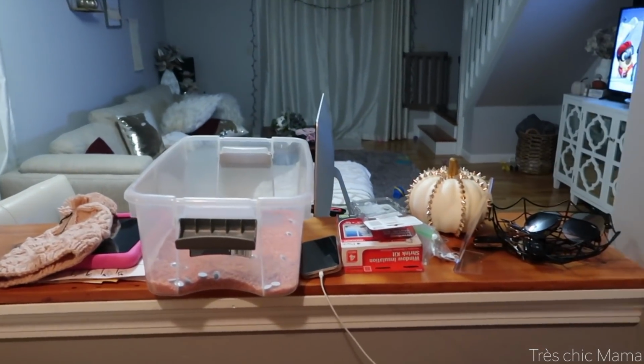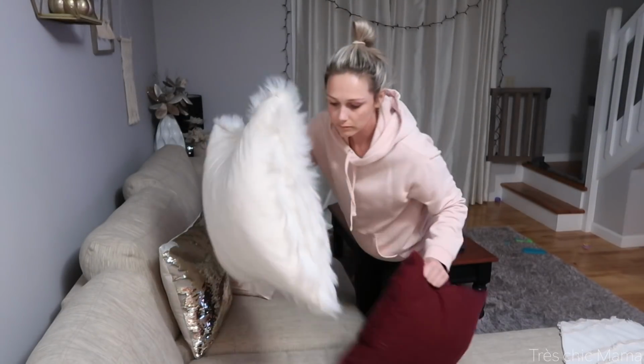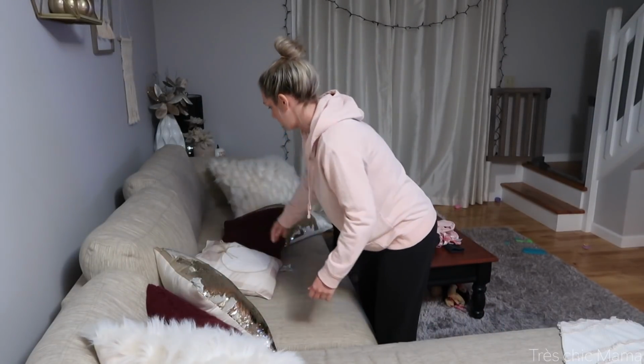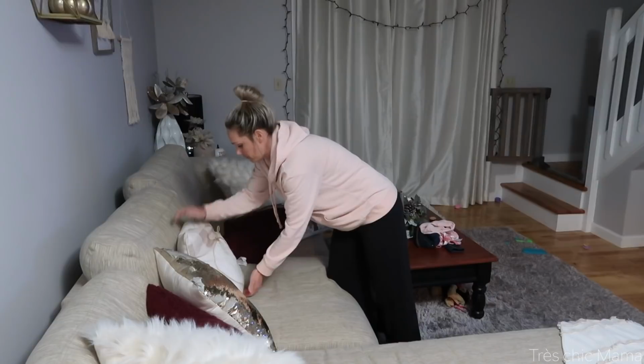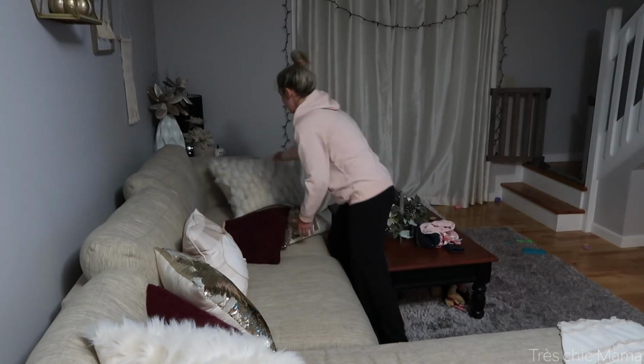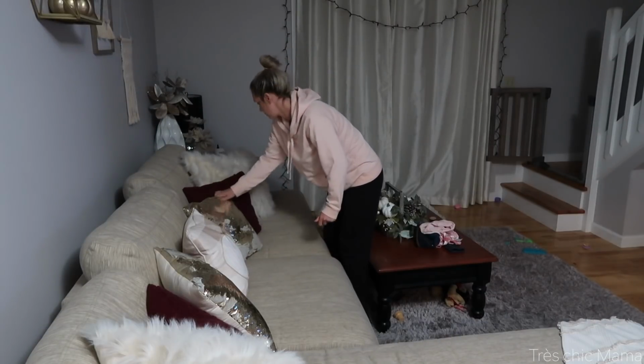So the first thing that I do is straighten out the couch. Even just straightening up the pillows helps the living room feel so much more clean. Is anyone else's child like this? Sydney, it's like she can't stand seeing the pillows all neat and clean. She has to jump in them, throw them the instant I pick up the couch. It drives me insane.